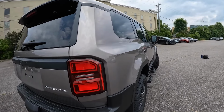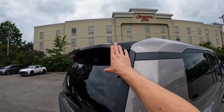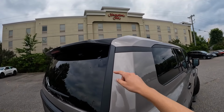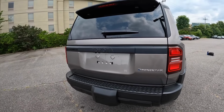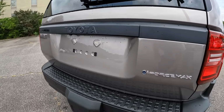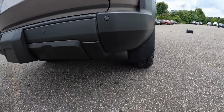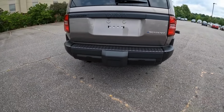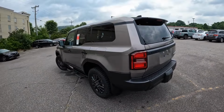Nice sharp body lines throughout the rear, making its way into the LED taillights, and then we have the integrated spoiler up on top, third brake light, that black trim. You have the wiper blade exposed, and then black plastic trim with Toyota written out in the center with Land Cruiser on the left. Massive plastic rear bumper with your cap for the hitch, parking sensors, mud flaps, got a tow hook underneath that corner, exhaust tip there, spare tires underneath it as well. But overall, it's a pretty sweet looking off-roader. I definitely like that look.